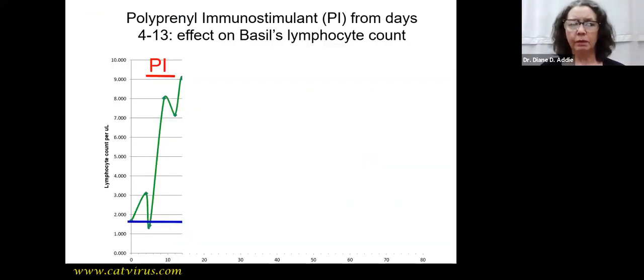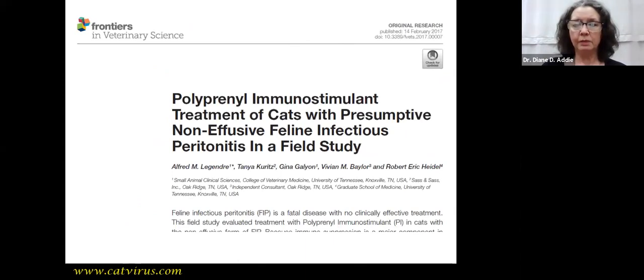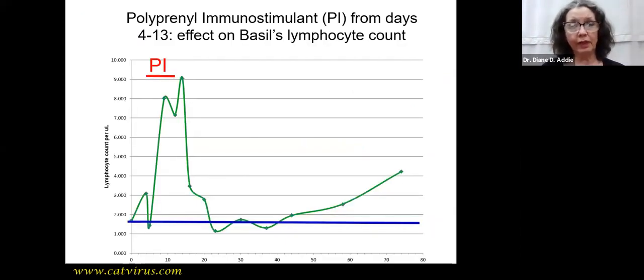So we'll now look at Basil's lymphocyte count on the y-axis here and days post-diagnosis on the x-axis. And Basil's vets had gone in on day 4 with polyprenyl immunostimulant. And I remembered that Dr. Legendre's paper was on dry FIP. So I came along and said, oh, Basil has effusive FIP. He doesn't need immunostimulants.